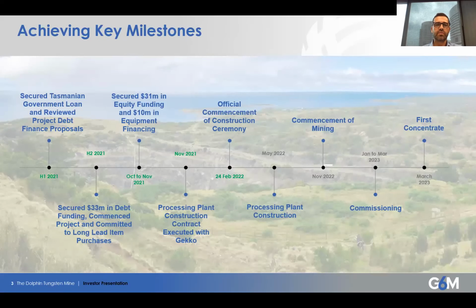So these are our key milestones that we've been achieving since the first half of 2021. The company secured a government loan from the state government of Tasmania for 10 million. And that really, Kerry, provided a cornerstone for the rest of the funding package that was secured.